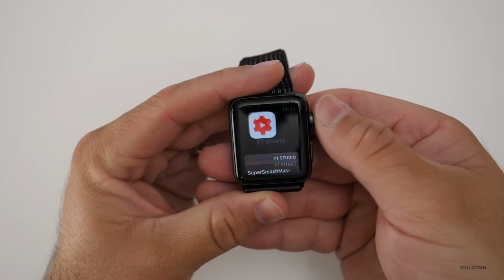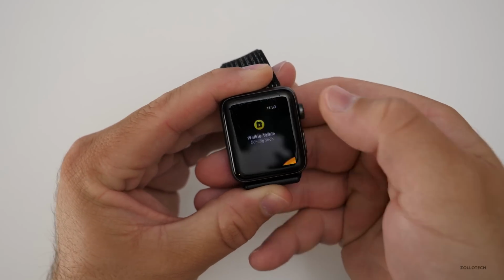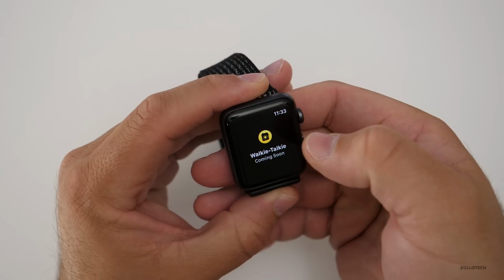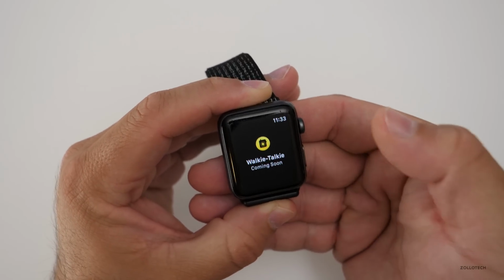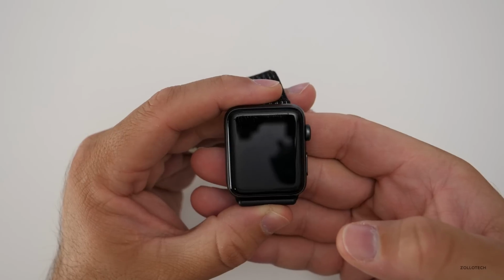Now, one of the features I like the most, probably, it reminds me a little bit of Nextel back in the day, is a new app called Walkie Talkie. It's not available yet, it's coming soon, but you can see it's there, and this allows me just to tap and talk to a friend or family member just by tapping, holding, and going back and forth really quickly. It's a really nice way to communicate, and it's very clear, at least in the demos that Apple showed.